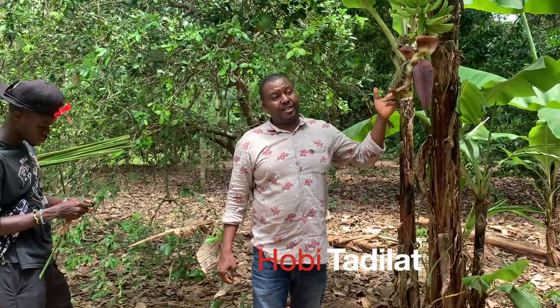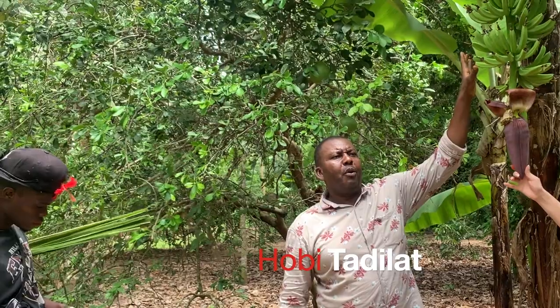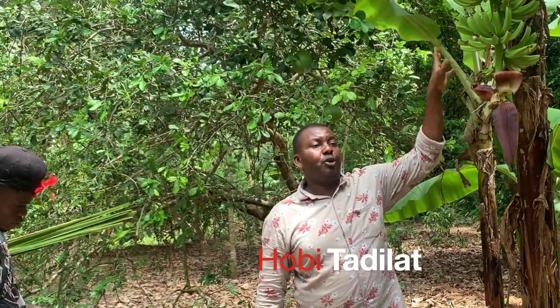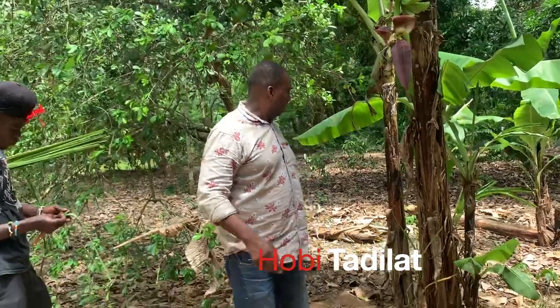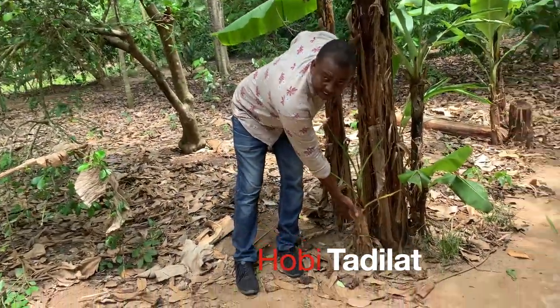Yeah, we do the same, but normally we use banana for main dishes, like when we cook with coconut milk. And if we want to plant new banana plants, we have to get a small banana plant like this.